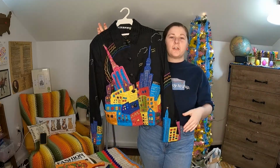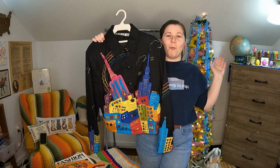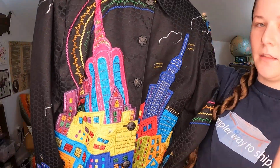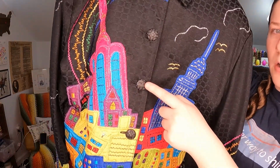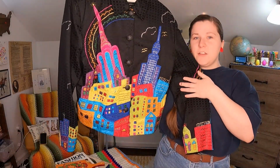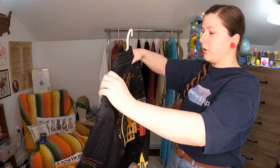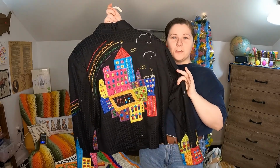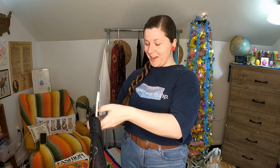Next up we have a very colorful, artsy, just work of art pretty much jacket from the 90s. I love the detail alone on the button, but just the fact that it's full-on embroidered applique. I mean, we've got rainbows, we've got a colorful city. It's gorgeous. Whoever this lady was, whoever's estate this was that I was at, this girl had taste. This is absolutely up my alley and something that I absolutely love to thrift and love to sell.